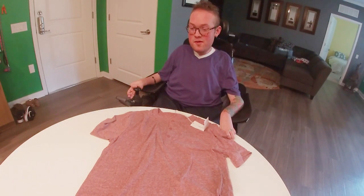This is a fourth item, a Henley t-shirt. But I already have something almost exactly in this color that they've sent me before that's really similar. It has some blue on it, but overall the same shirt. I might not keep this, but we'll see.